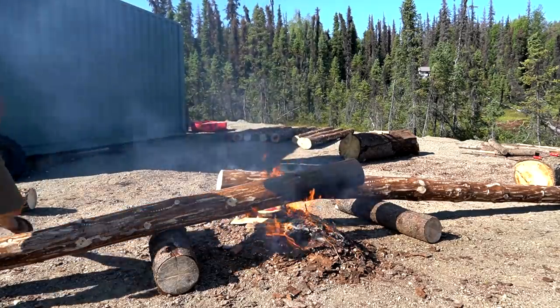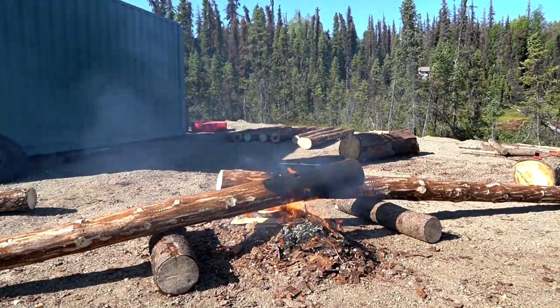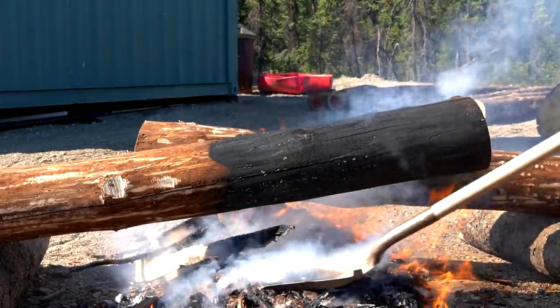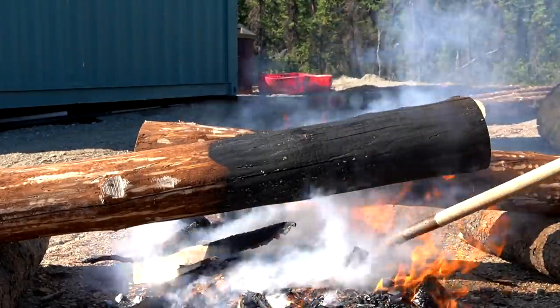We should probably bring the hose over here just in case, right? Yeah, I would. I don't think I've ever been around a fire this small and felt that hot. That thing's ripping. It feels hot out today, too.